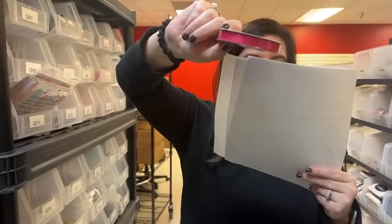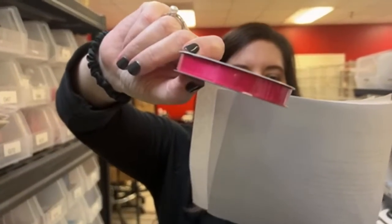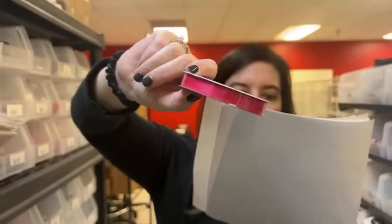G69. I lost my spot. 3/8 inch fuchsia satin ribbon.